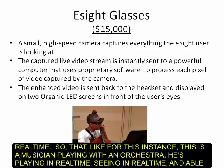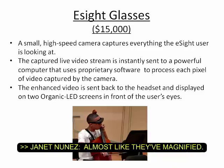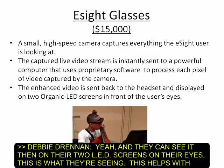So in this instance, this is a musician playing with an orchestra. He's playing in real time, seeing in real time, and able to play the notes at the same time everyone else is playing their notes. So that's how fast it happens. Almost like we magnified. Right, it's magnified, in real time. And they can see it on the two little LED screens in front of their eyes. So that's what they're really seeing.